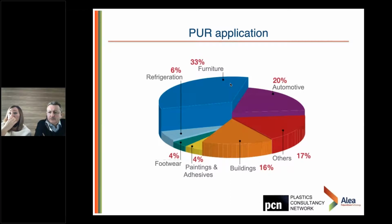On this chart, you can see the percentage distribution of different groups of polyurethane applications. The biggest part is furniture, more or less 33%, and the commonly used polyurethane in furniture is flexible foam. Then we have buildings and refrigeration, which use rigid foam, with 16 plus 6%, totally 24% for rigid foam. Then we have 20% for automotive, and 4% for footwear.